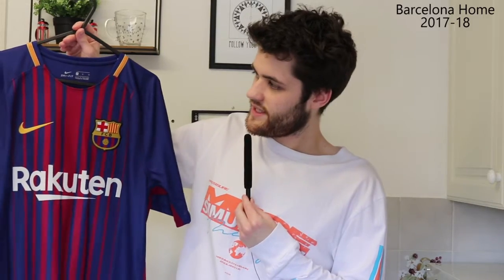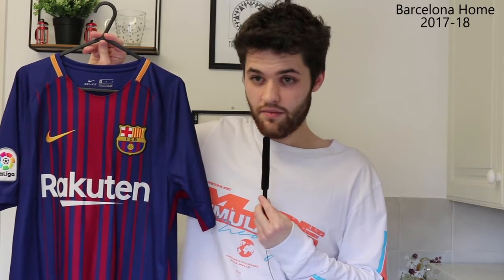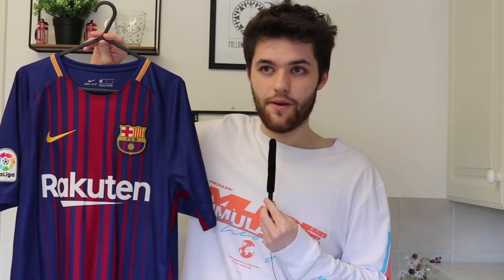I believe this is from the 2016-17 season, or maybe 17-18. It was the kit last worn by Iniesta before he left. And the reason I bought it was because they had the Iniesta Infinity print on it where the 8 was on the side. So I bought it on Nike with that printing, and they sent it without.